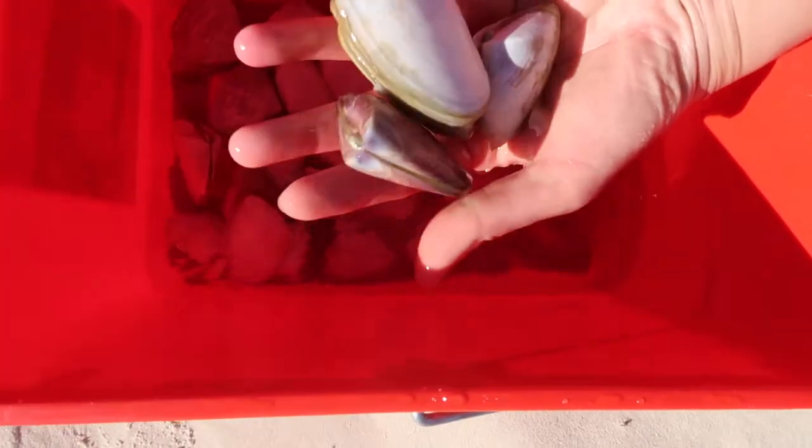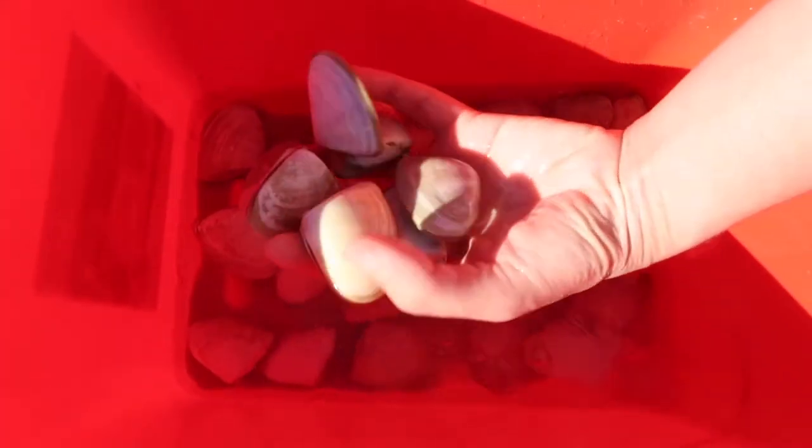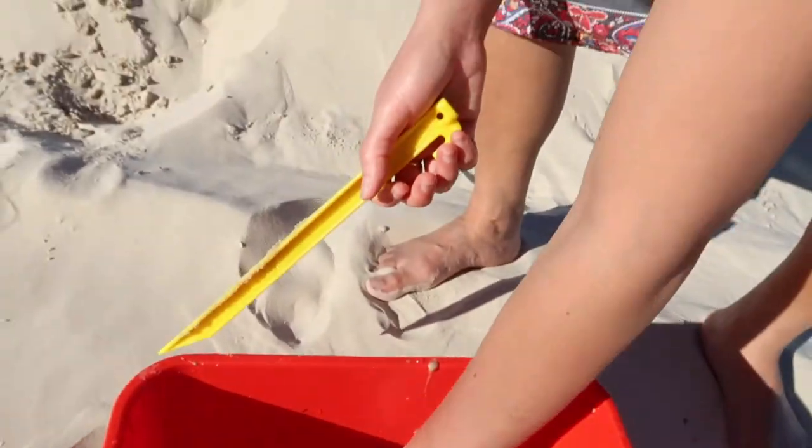These are the pipis or yung clams. So see, it's a lot now. There are a lot of them. See, so you can use this for bait, or I can cook this.